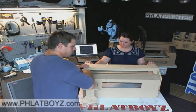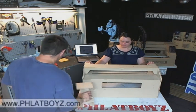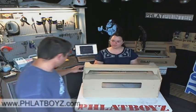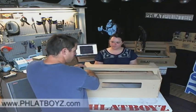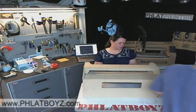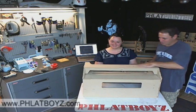The only thing I didn't put on here is there's a plexiglass windshield that fits in here, which I didn't cut out yet. To be honest, plexiglass is expensive, and we could eliminate that, and it would save on cost, you know? It's true. Cool, man. It's good to have him back.